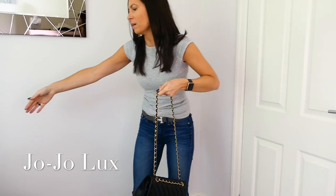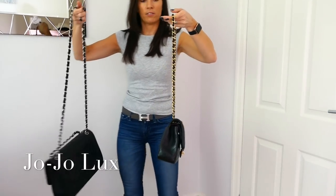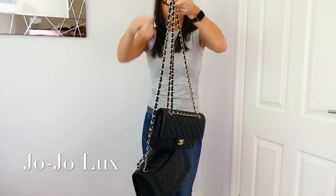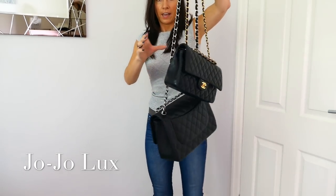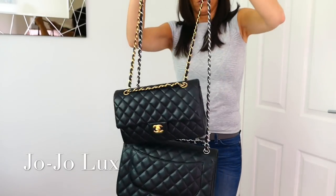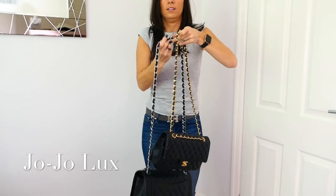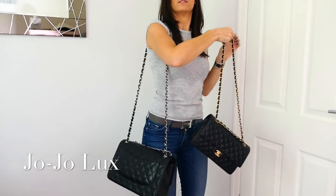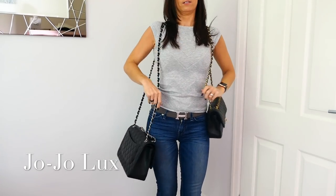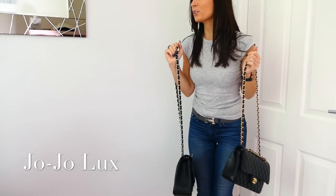So we're going to borrow the jumbo again, show you the difference in chain length. You can see there, look at it even, quite a difference. And if I put the jumbo on one shoulder and the medium large on the other, big difference there. But what about the WOC, Lorna?